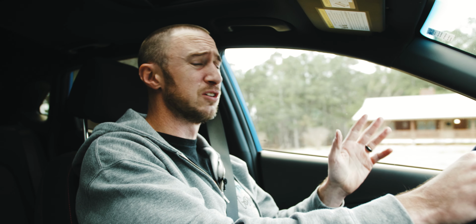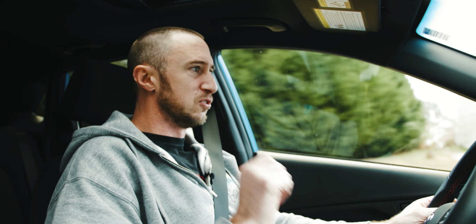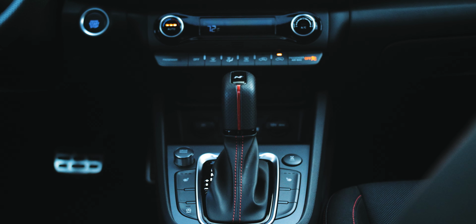And this thing has no issue. Now let's get to the bad part. Let's see if I can provoke it right now. There it goes, that's stuttering. This 7-speed dual clutch transmission is trash.